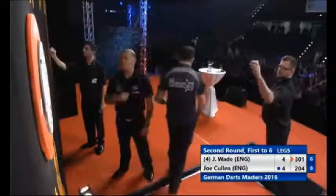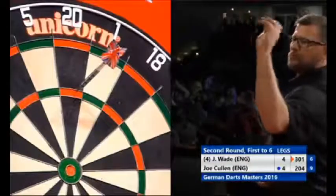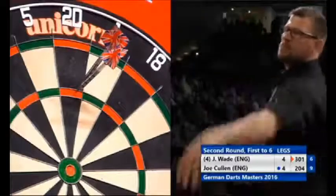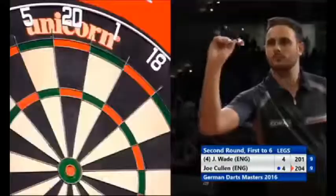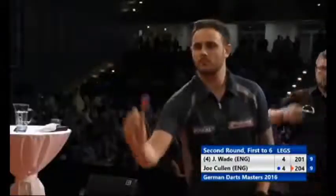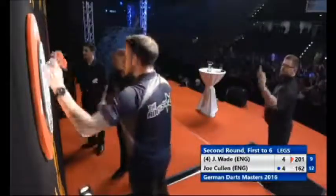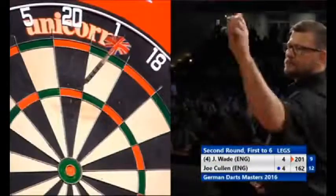140. Well, the difference in Joe Cullen's game now than a year ago is that he's still in this game. Where a year ago he'd have started getting ratty with himself, getting frustrated, tightening up. But he isn't. He's just staying calm. He's keeping his rhythm. Both of these guys' averages have just been creeping up from the mid to high 80s into the low to mid 90s now.